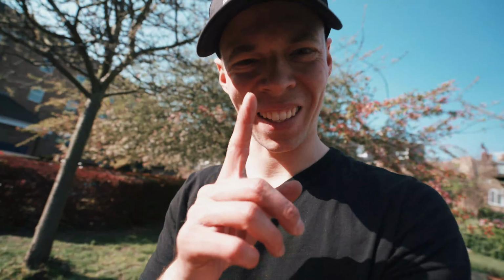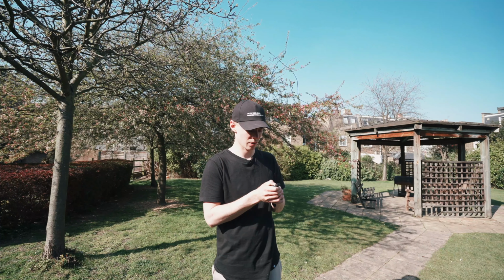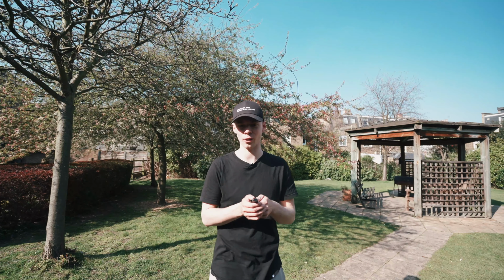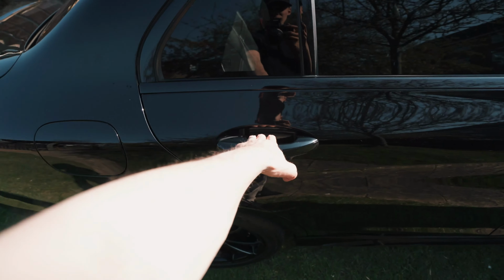It's only been 2 steps and they both failed. Let me try that again. Holding, waiting for the 2 flashes. 1, 2, and it flashed. So now, if I unlock it, there we go. Open the driver's door, that opens. This door, however, does not.